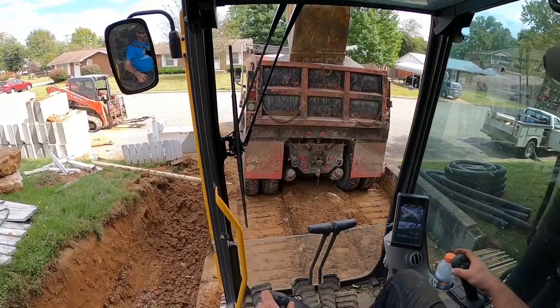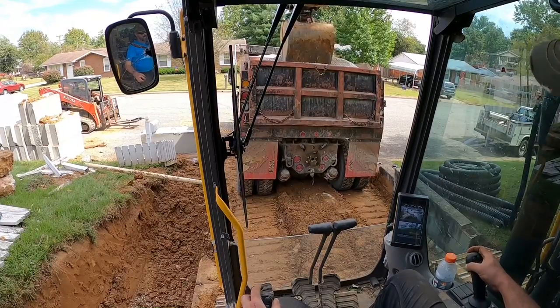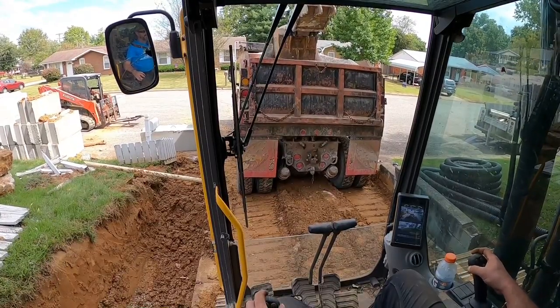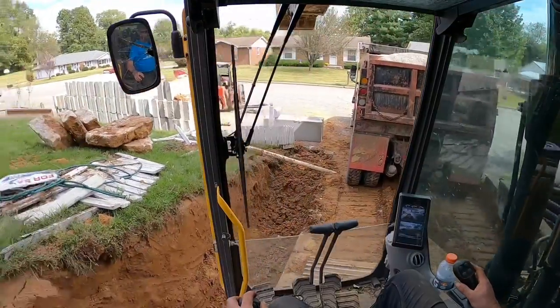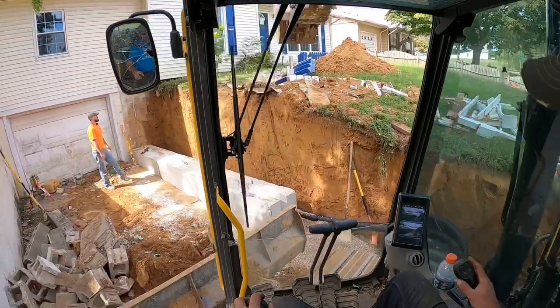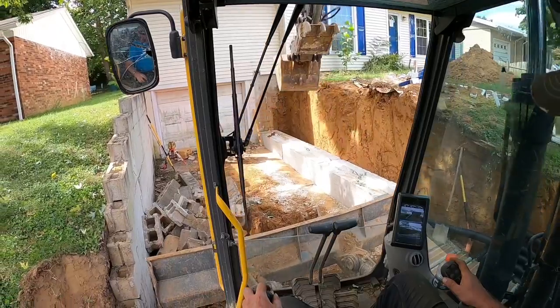All right, so we're gonna go ahead and try to get a little bit of rock behind that wall. While we're here, I got the bucket on the machine backwards, which I think will help me get that rock in there a little bit more controlled. I'm sure we'll end up shoveling some of it before it's over with. But I want to kind of backfill it as we go. It'll help keep that wall straight. It'll protect that pipe from getting any dirt on it. And I don't know if I can get back in here later to do it. So let's do it now.